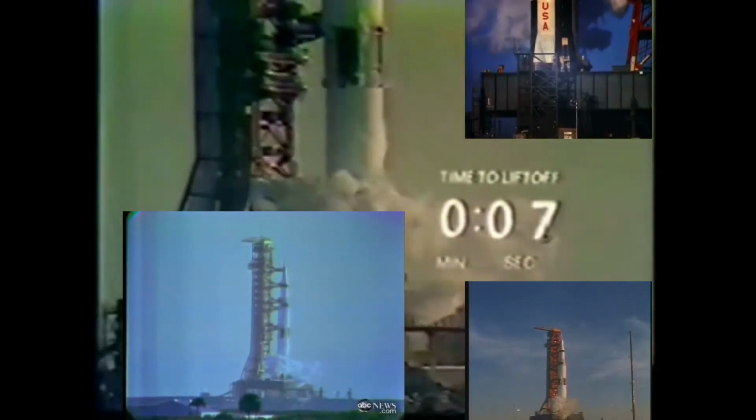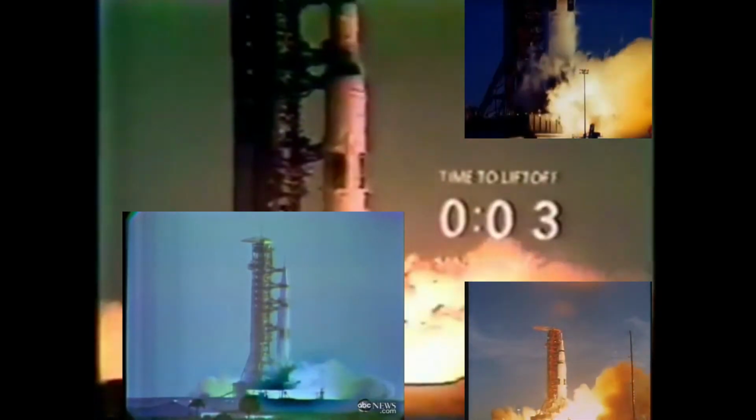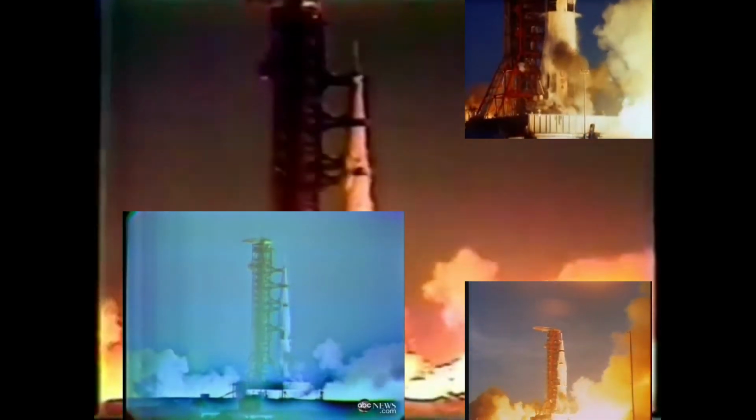We have ignition sequence start. The engines are armed. 4, 3, 2, 1, 0. We have commit. We have liftoff. Liftoff at 7:51 a.m. Eastern Standard Time. It looks good. It looks like a good flight. It's a beautiful takeoff so far.